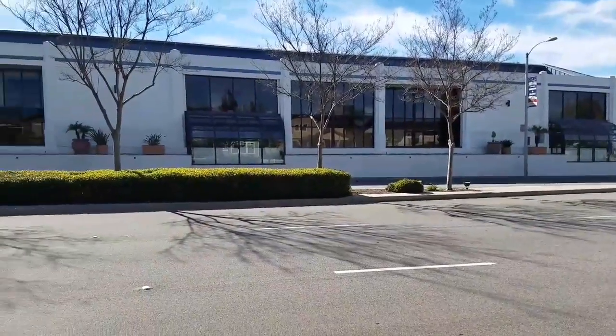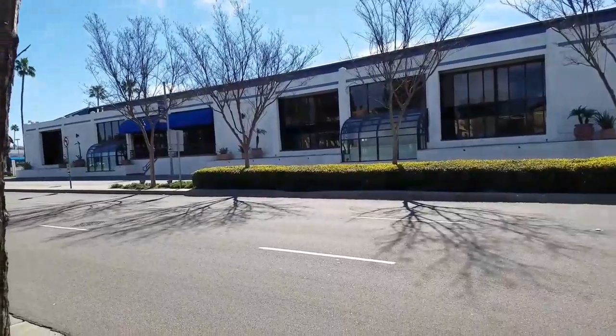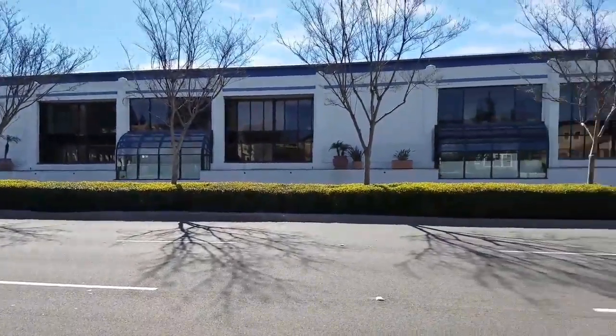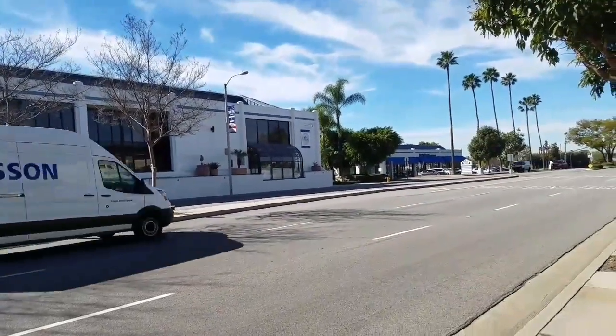As houses began to replace the citrus groves in the late 50s and 60s, the packing house closed. So now it's, well, a 24-hour fitness, I believe. It could be something else, because I don't see the sign anymore, but it was something. They're using it for all sorts of things now, but it used to be a packing house.